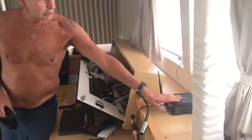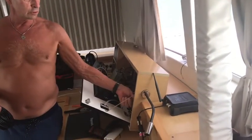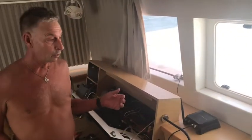This device is supposed to be mounted somewhere out of the way, but since we don't have exactly the right tools to do all that, we're going to just set it up here on the counter and run some wires through a hole that was already here, and hopefully we can get it all to operate from right here. It's a great device. It's kind of like an electronic radar. You can see where all the other boats are.